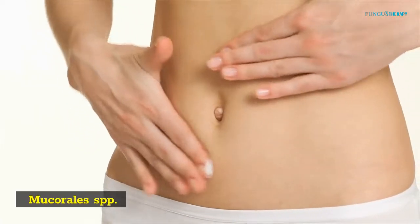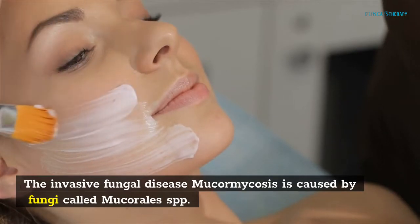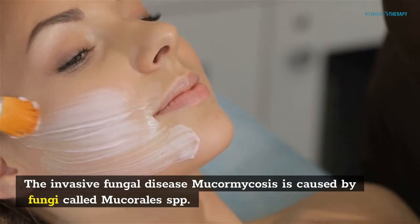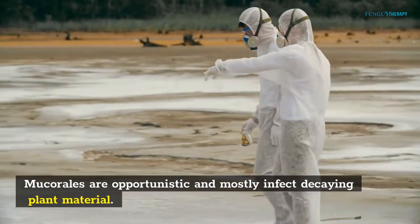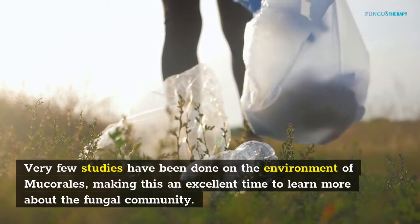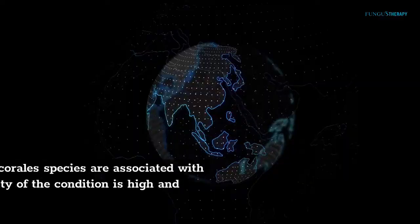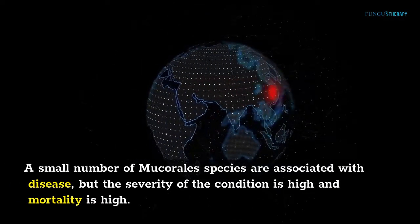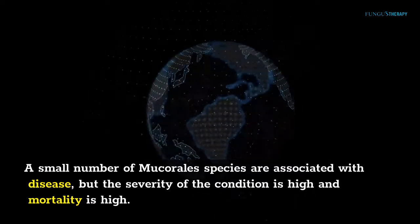Mucorales spp. The invasive fungal disease mucormycosis is caused by fungi called Mucorales spp. Mucorales are opportunistic and mostly infect decaying plant material. Very few studies have been done on the environment of Mucorales, making this an excellent time to learn more about the fungal community. A small number of Mucorales species are associated with disease, but the severity of the condition is high and mortality is high.